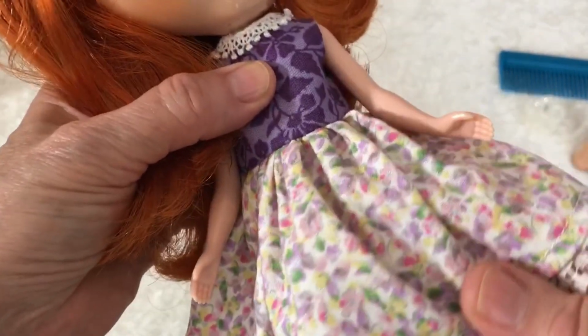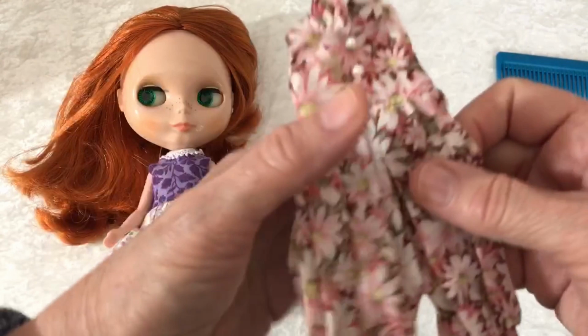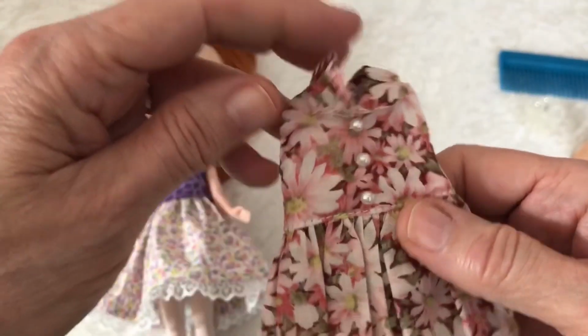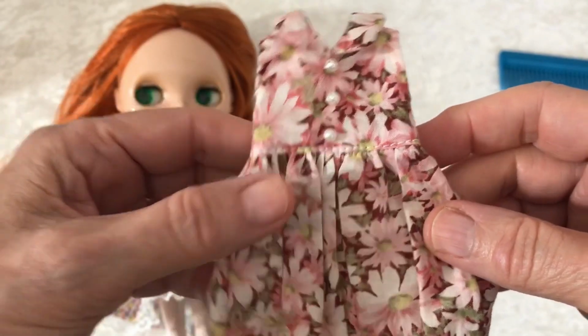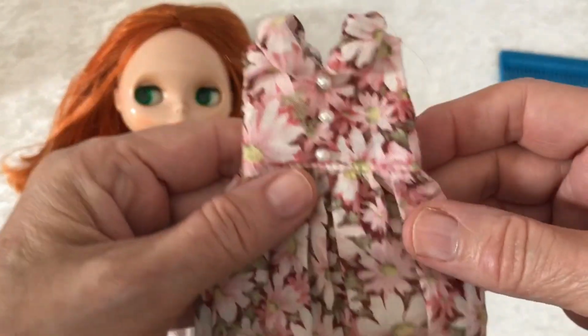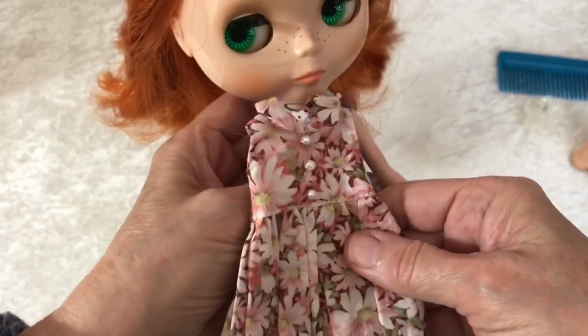So you can see this that she's already wearing has flowers in it, but I thought this little jumpsuit, I love the fabric on this. I did not make this, I wish I did. I purchased this from a shop on Etsy called Voonie Shops, like V-O-O-N-Y, something like that, and I thought she would look really, really good with her red hair.